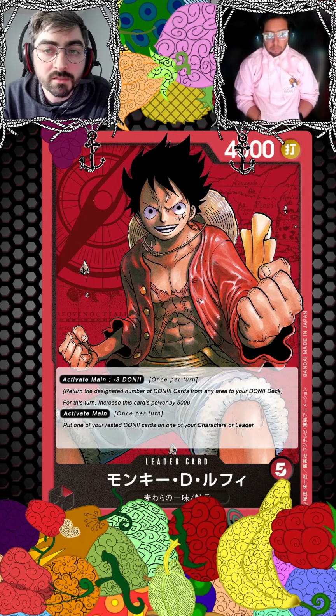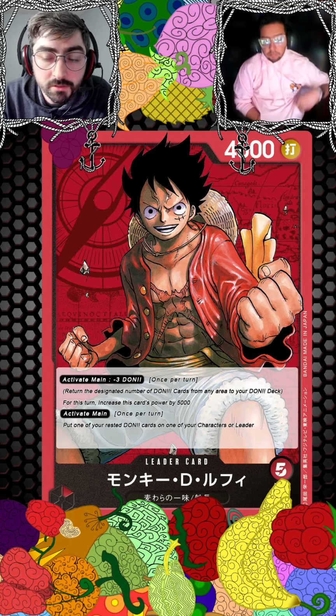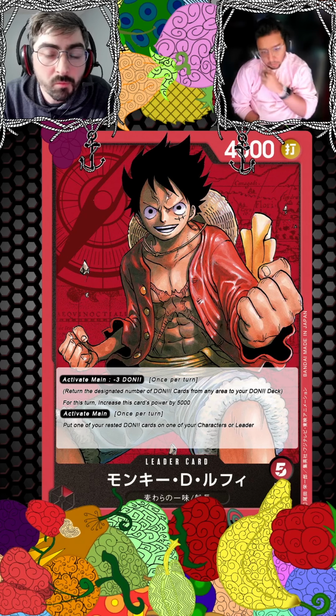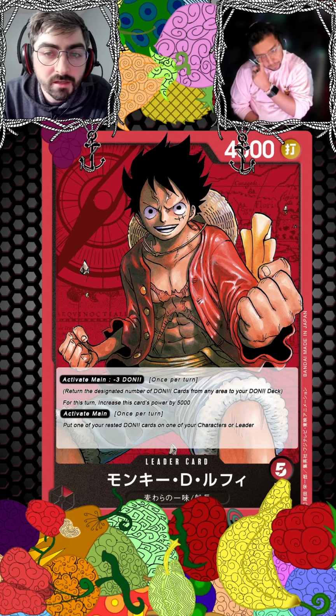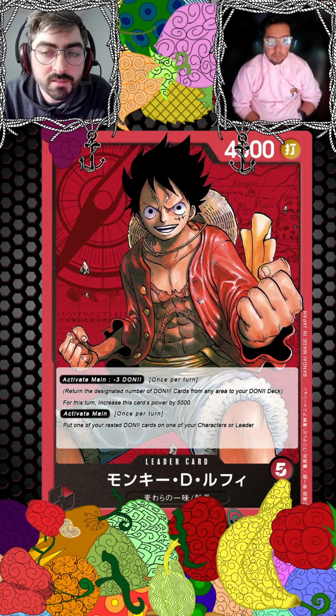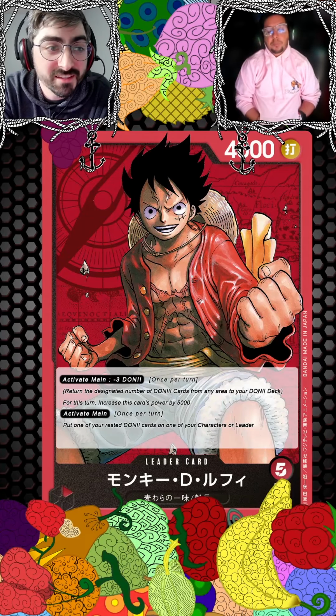It's going to be interesting because it mentions rested Dawn. Typically, rested or tapped is something that's been used, right? So at what point do we tap a Dawn, and why do we do it? And then can we only move tapped Dawn cards? There's a lot that we're just speculating on, and we're excited to see what they do with it.